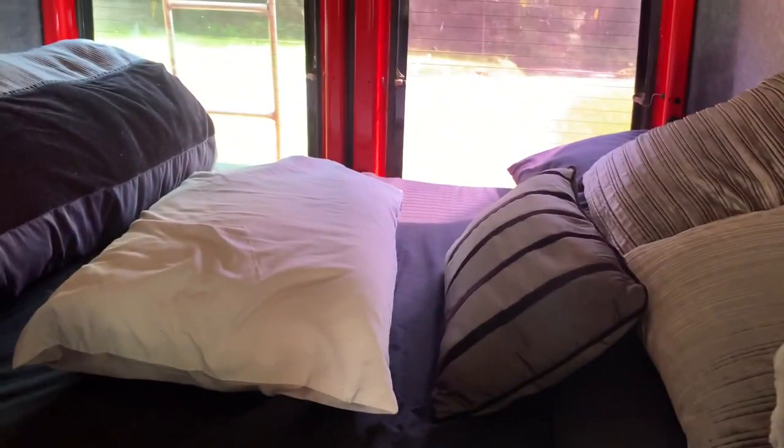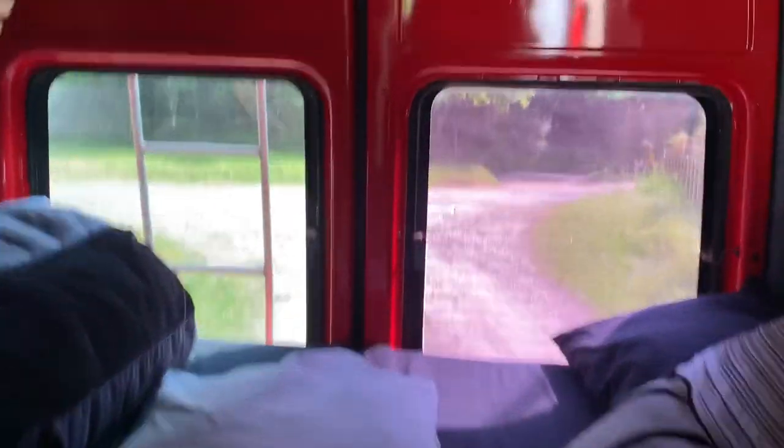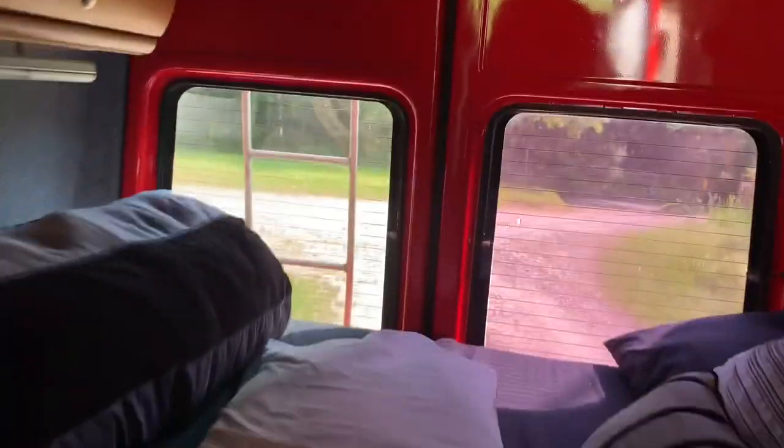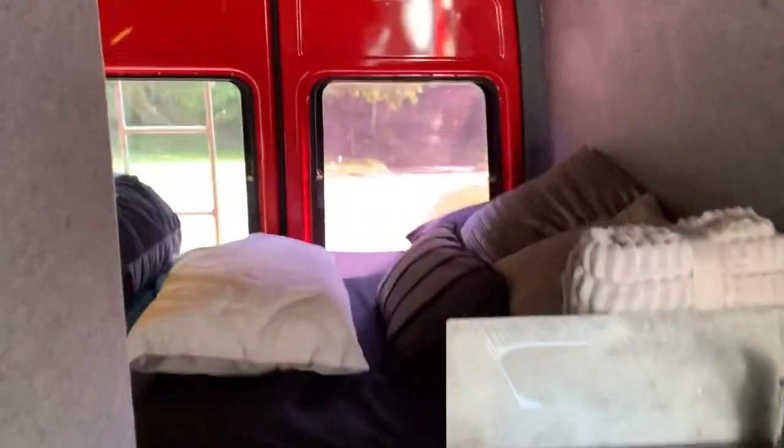So we put in the bed, which is big and square, and across the back there are some curtains for it, by the way. The female in my life, let me just go back this way, obviously insisted that we had to have a bathroom and a shower. And this was quite difficult because there's not much room in here.